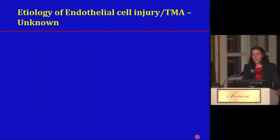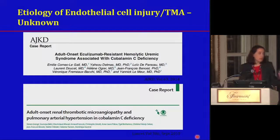So, again, why does he have endothelial cell injury? And our thinking is very similar to the way Mark approached it. Why does he have a low B12? Why has he got this high homocysteine? Could there be something there? And we also came back to this condition of cobalamin C deficiency.